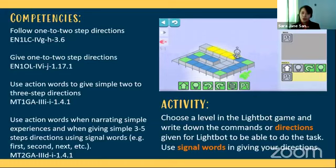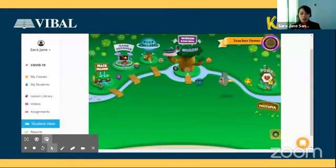Okay? So I hope this is very basic, pero later as we go along with the discussion, mas magiging challenging na yung mga next activities. Okay, now this time, this is Codable. Now let's see kung paano naman natin magagamit si Codable sa ating mga subject areas.